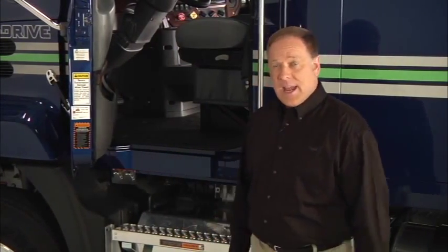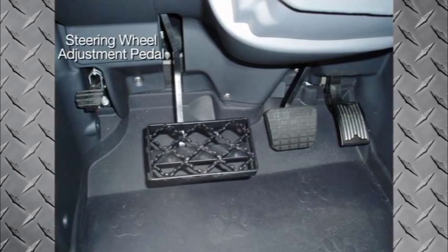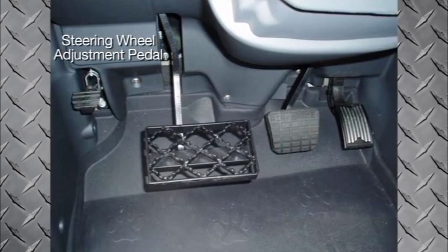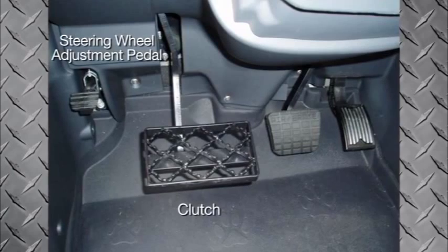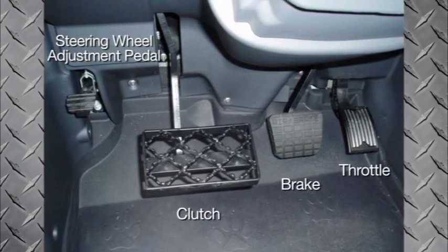Now, depending on the type of transmission in your vehicle, there are 3 or 4 pedals in the cab. The small pedal all the way on the left is the steering wheel adjustment pedal. Next, if your vehicle has a manual transmission, will be the clutch pedal. To the right of the clutch pedal are the brake pedal and then the throttle pedal.